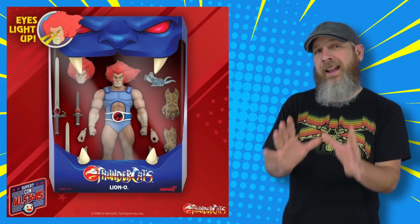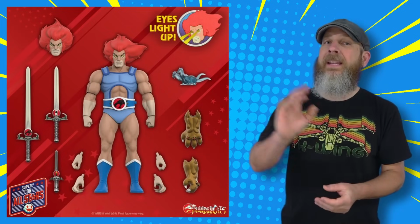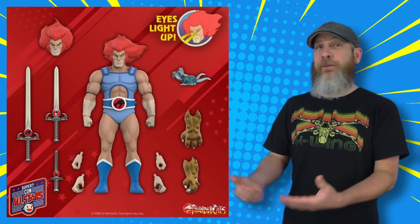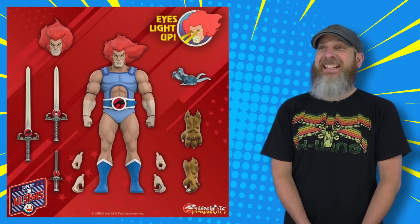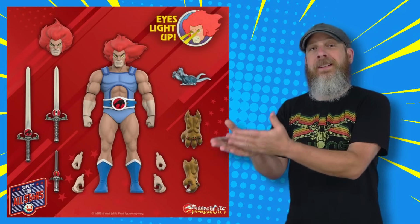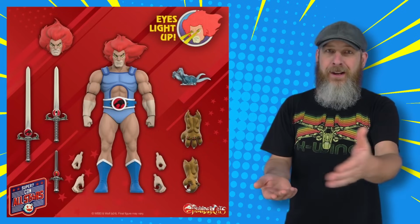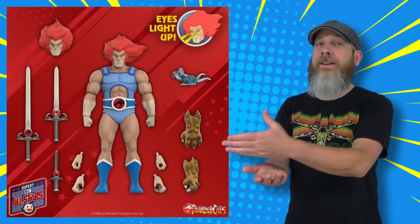I bring that up because of reuse potential. Could we see this new sculpt on a basic Lion-O in the future? On the one hand, yes, we've gotten a few Lion-Os before, but it's the leader of the good guys. Why wouldn't a company put that out in regular intervals, just like every other company and every other property and every other toy line out there?